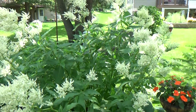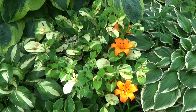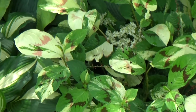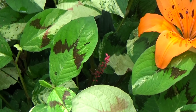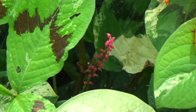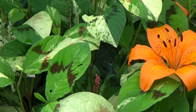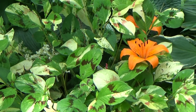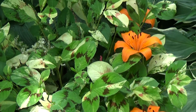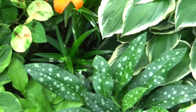And Persicaria polymorpha. And this is another Persicaria down here. Smaller version, but I love the leaves. And then it does get a red little flower head. And I'm hoping it self-seeds because I want to move this plant all over. That's newly planted this year. It took the place of T-Rex. I was going to have to move T-Rex anyway because it is just going to be too big for this area. Let's see, another Pulmonaria.